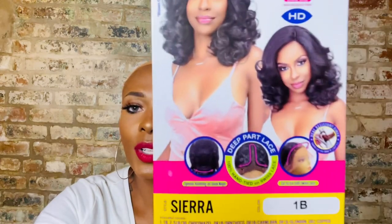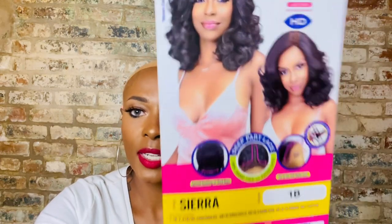The first one is by Janet Collection. This is a wig that I absolutely loved. I got all of these in a 1B, by the way, because, like I said, clothing haul. I absolutely love Sierra by Janet Collection. Here she is, and all of these are natural textured units. So I said, let me go in there and make a video. Sierra is very cute. I ain't even cut the lace off.